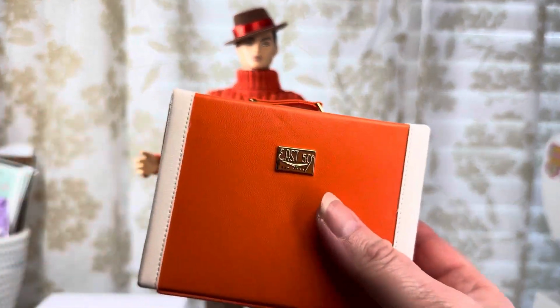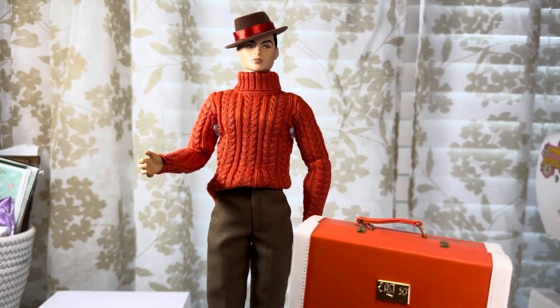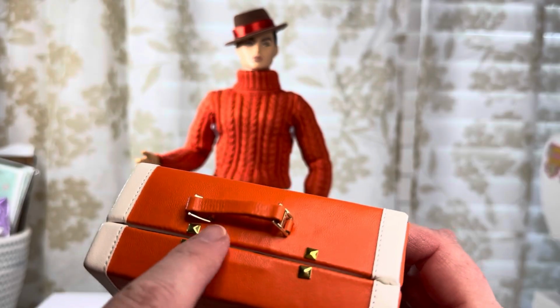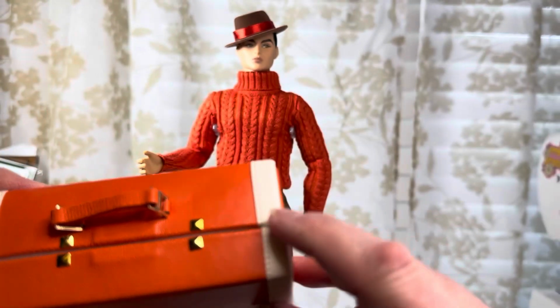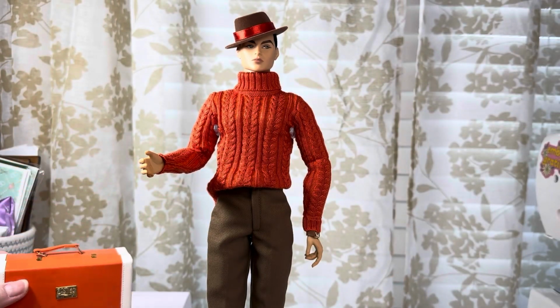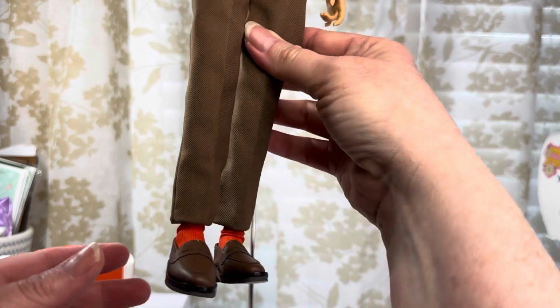Here's his suitcase. His suitcase is massive. I do think he had the biggest piece of luggage of all of them. Okay. There are what appear to be magnets right there, but mine doesn't really stay shut, so I put some little wall tack putty, if you can see it. And that's fine. I mean, I'm not going to really be doing all that much with that, so it's fine. But I did want to show you some of the details on him.